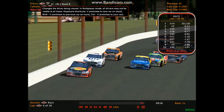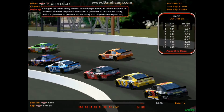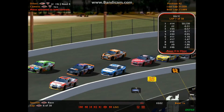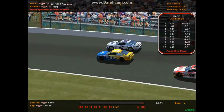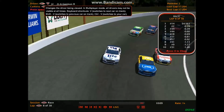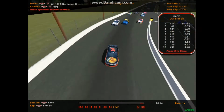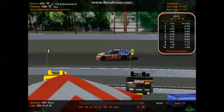Okay, those cars go to the inside. And Bubba Buchanan continues to lead here at Myrtle Beach. And now all of a sudden we have a second place here. Andrew Gorman and Pierce Aviano are both trying to get up to the front. I think that we could easily see a lot of passing in this race.